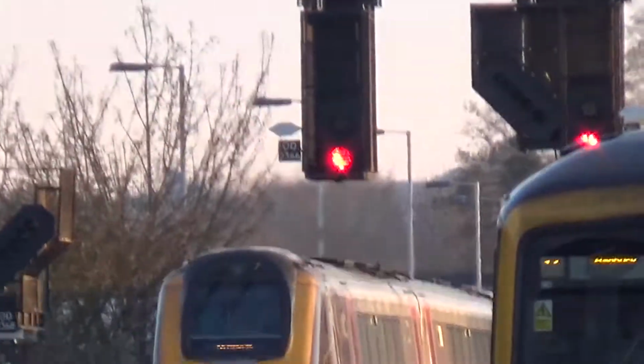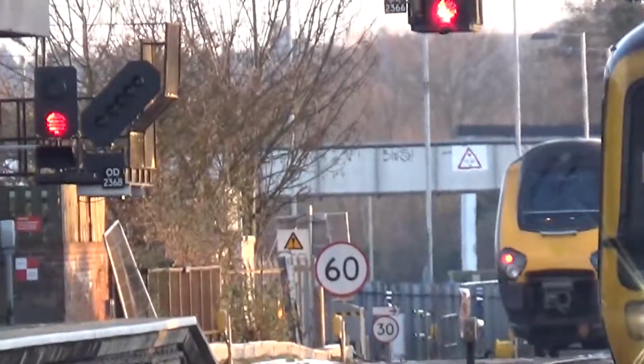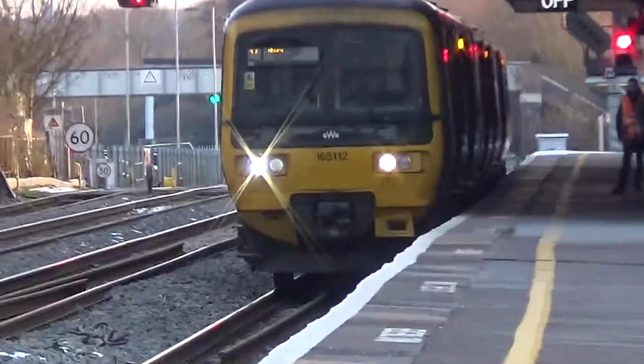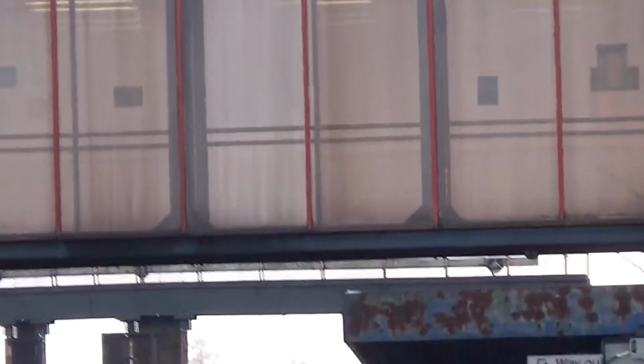That service called at Reading, Basingstoke, Southampton Central, Brockenhurst and Bournemouth, not calling at Winchester or Southampton. And now departing from platform 4 is the 1617 Great Western Railway service to Banbury, formed of 165112. This train will be calling at Tackley, Hayford, King Sutton and Banbury.